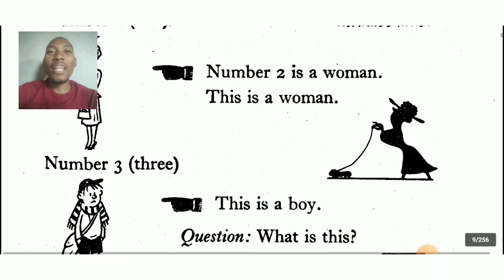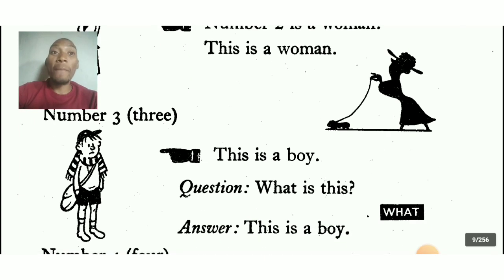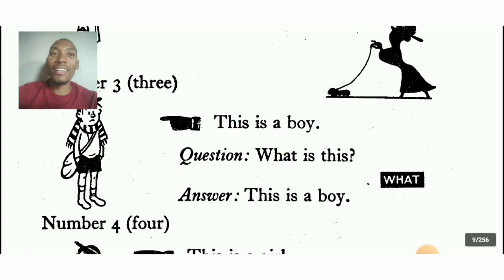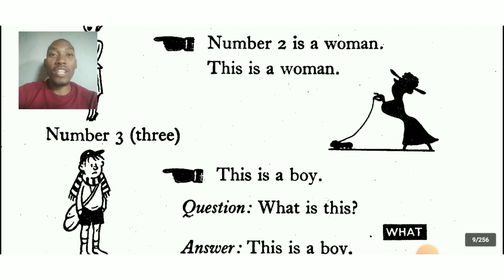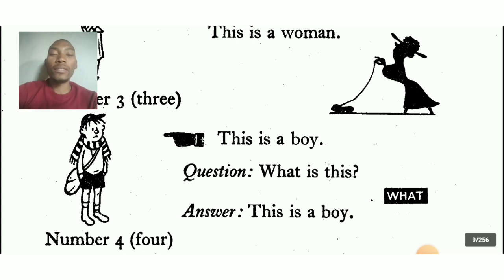Ok, very good. Let's go to number 3. Number 3. This is a boy. Question. What is this? Answer. This is a boy. Let's read again. Number 3. This is a boy. Question. What is this? Answer. This is a boy.